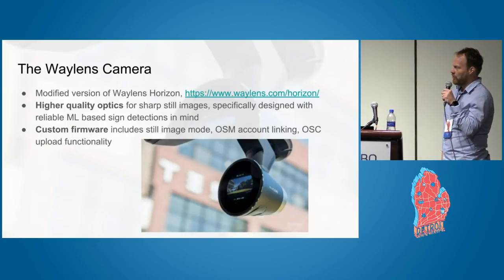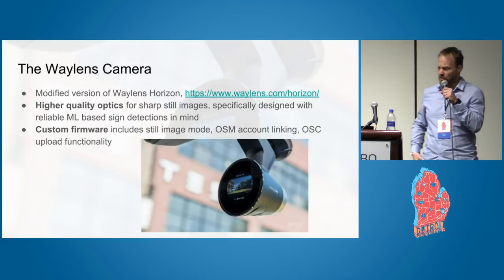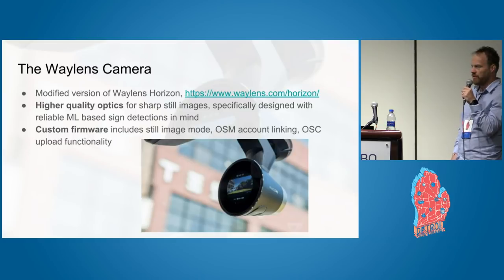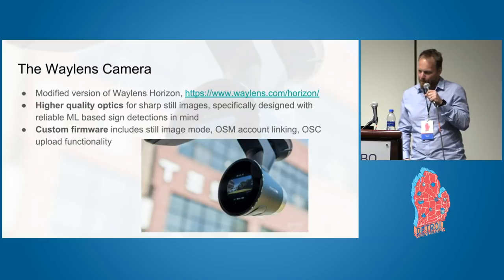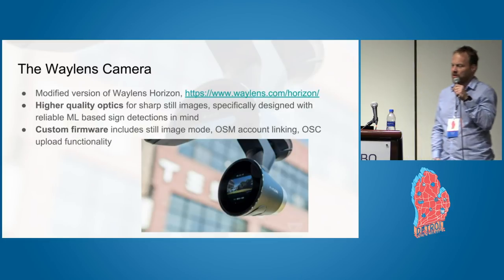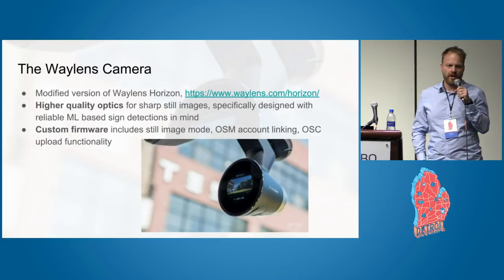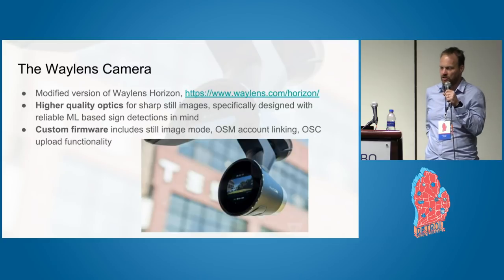Before I give it back to Toby, a little bit about the camera itself. So this is what it looks like. You can see it at the Telenav booth as well. It's a modified version of the standard Wayland's Horizon camera that you can just buy on the internet, maybe even in an actual brick and mortar store. I don't know if they do that anymore. Higher quality optics for especially sharp still images, and specifically designed with reliable machine learning based detections in mind.